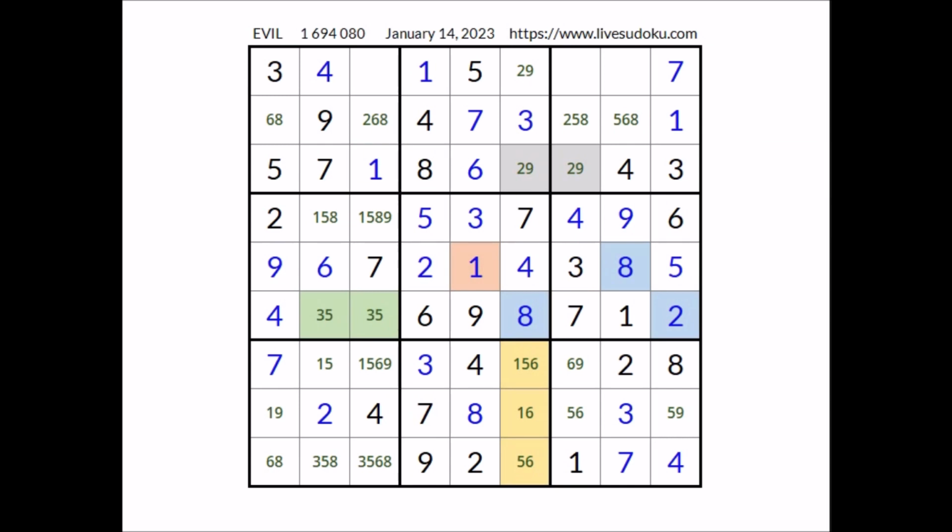Okay, let's see what else. Look, 1 cannot be here. In this place, cannot be 1, cannot be 5, cannot be 9. In this place, has to be number 8. Okay, 5 and 8 in this place, number 1. If we have 1 here, in this place, number 5. If we have 5 here, in this place, number 3. In this other place, number 5.